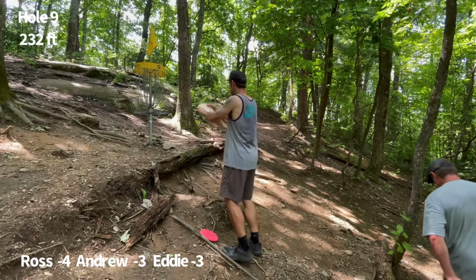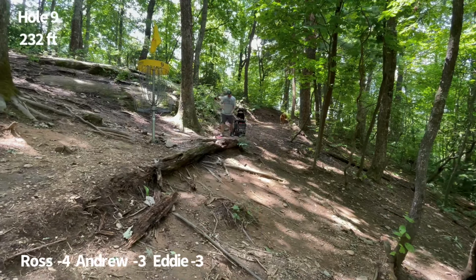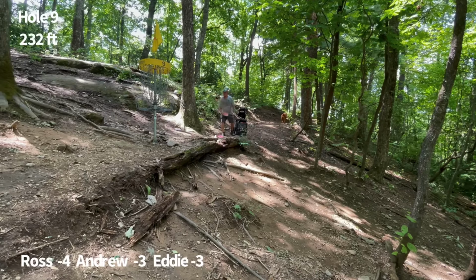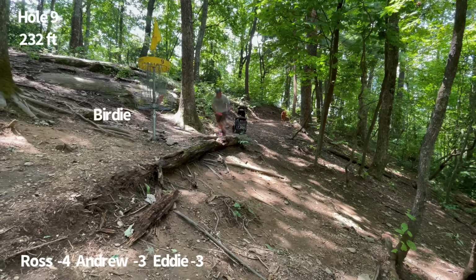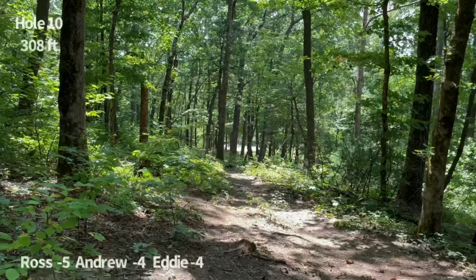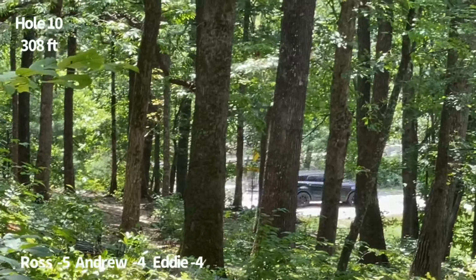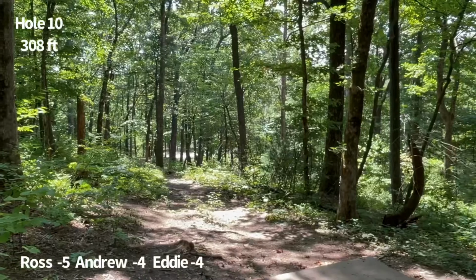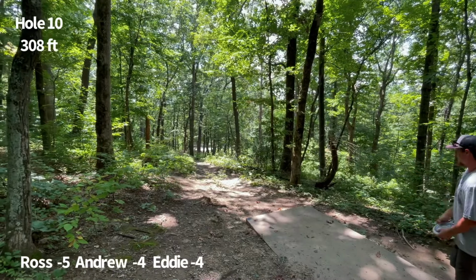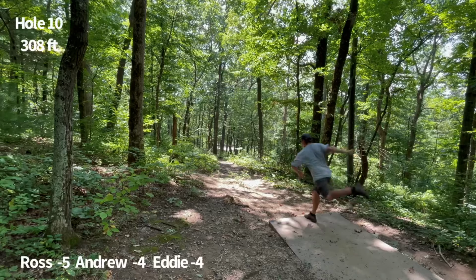Eddie's starting off what looks to be a star frame, as it should be on hole 9. And there it is, 3 birdies on hole 9. Hole 10, this is a pretty strange line from the short left pad. After 9 holes, Ross has the lead. Ross is at 5 under, Andrew's at 4 under, and Eddie is at 4 under.